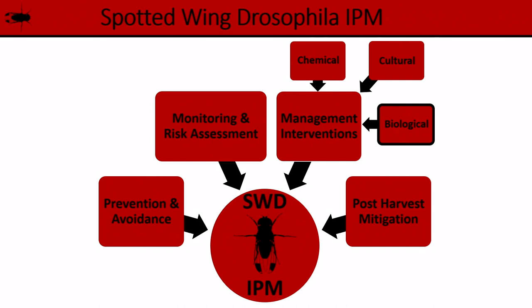In terms of spotted wing drosophila integrated pest management, we have a lot of options in our toolbox, starting with prevention and avoidance, then monitoring and risk assessment, then management and interventions from chemical, cultural, and biological, as well as some post-harvest mitigation. I've given many talks on this in the past, so I'm not going to spend much time on that. What I really want to talk about today is the advancements that we've made in biological control. But if you have any questions on management, please feel free to ask me.